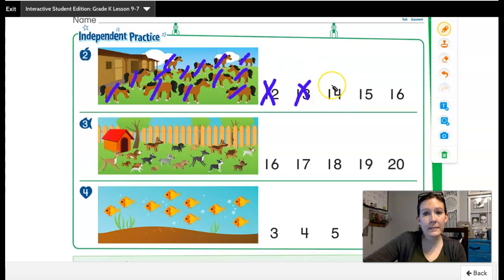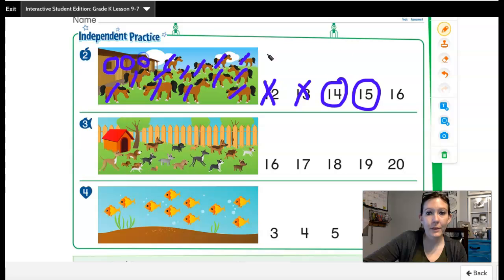Could 14 be an answer? Yes, because what if there was one horse inside the barn? 1, 2, 3, 4, 5, 6, 7, 8, 9, 10, 11, 12, 13, plus this one makes 14. Maybe there's 14 horses that live on this farm. Could there be 15? Yeah, we don't know how many horses are inside that stable. It's like a secret. There could also be 16. Good thinking.